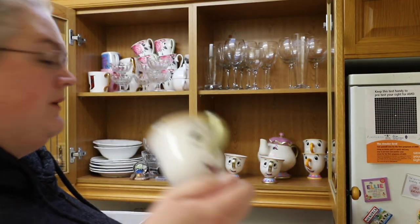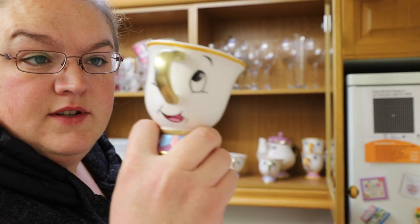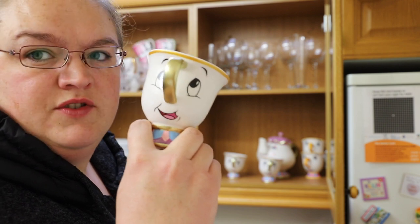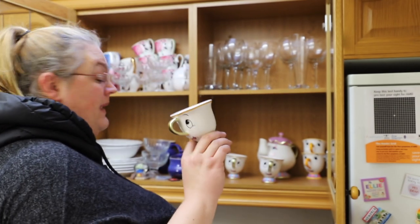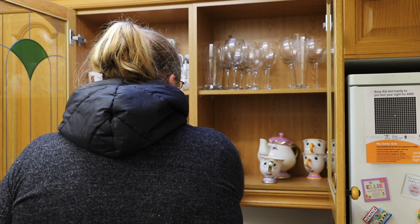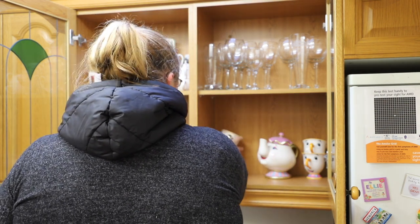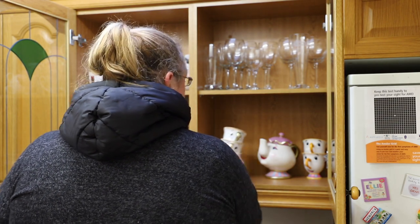And for those of you who don't know what this is, Chip. And this is Mrs. Potts from Beauty and the Beast. And if you were in Ireland a couple of years ago, these mugs, don't ask me why, were like gold dust. You couldn't get them for love nor money. They were in Primark, pennies, and they were so hard to get. So each time they came in, I bought one. Because I obviously didn't want to buy like five of them, because everybody's trying to get them. That's definitely going to fall over, so I'm going to put it over here.